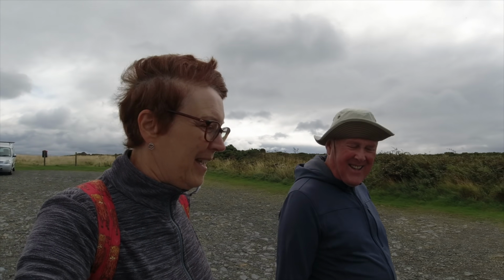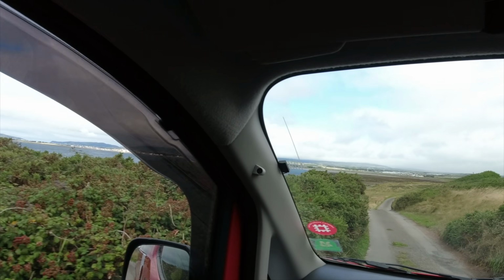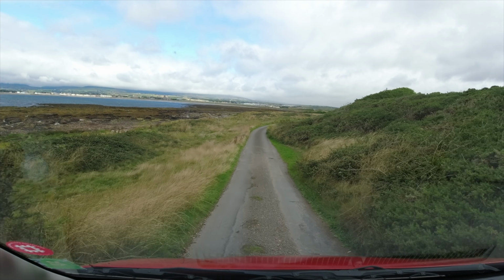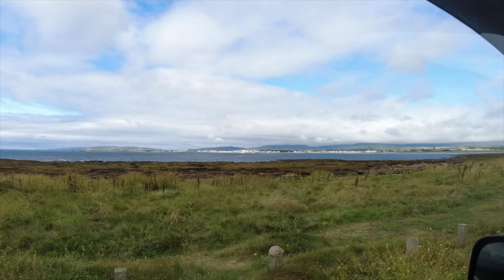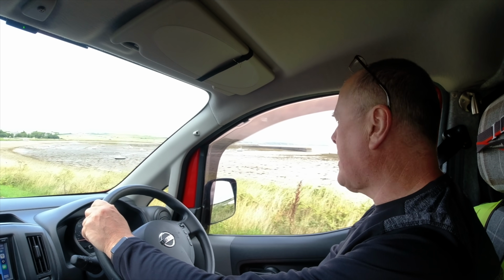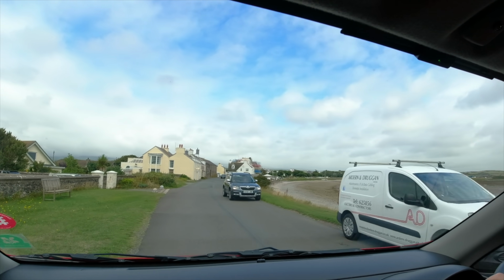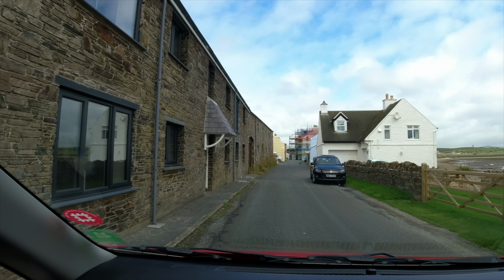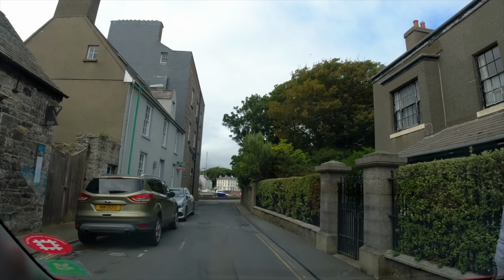That was a blowy one, wasn't it? Nice to get fresh air though. Castletown looks lovely with the sun shining on it. Yeah, it does. Lovely white buildings. Tide's well out now. We drove back alongside Derby Haven Beach and then turned left and headed towards Castletown. Just through here and we'll be back at the harbour.